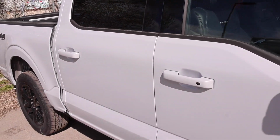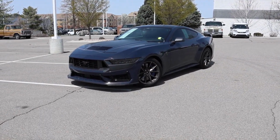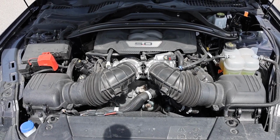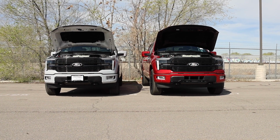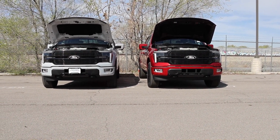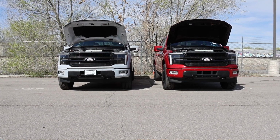Now, with that being said, Ford has another V8 engine that they just released just a couple years ago. It is found in the Dark Horse. Yes, the Dark Horse. Ford has a 5-liter naturally aspirated V8 that they can mass produce for the F-150, starting off with the Platinum, Raptor, King Ranch, Tremor, and potentially Lariat.